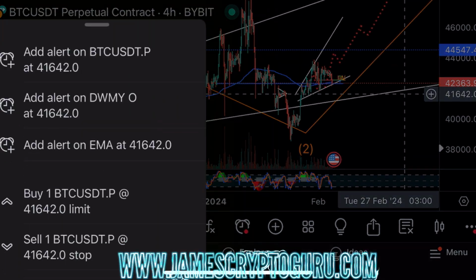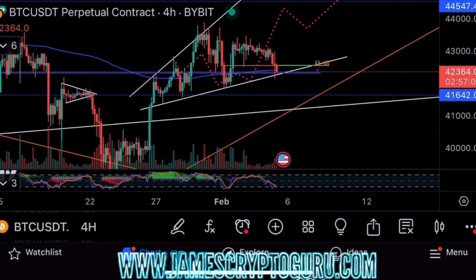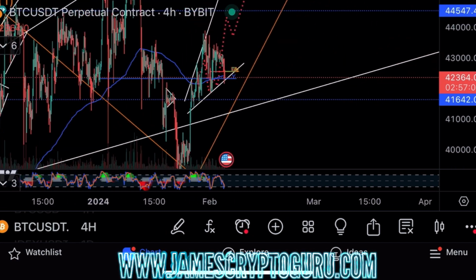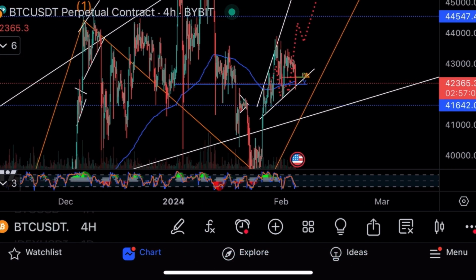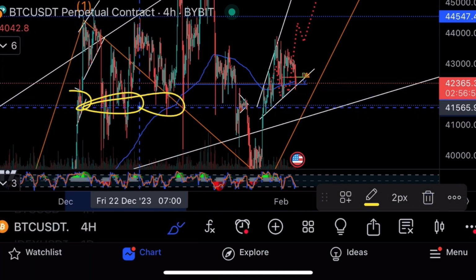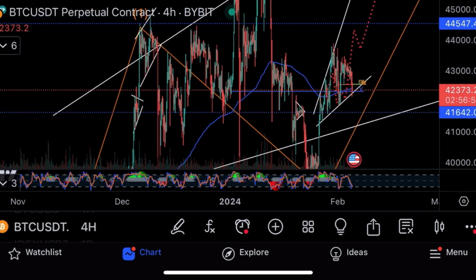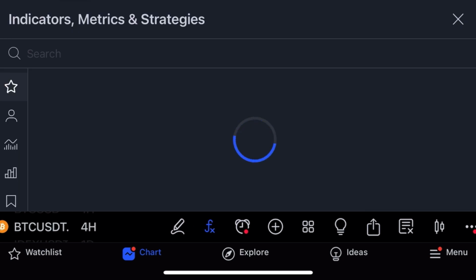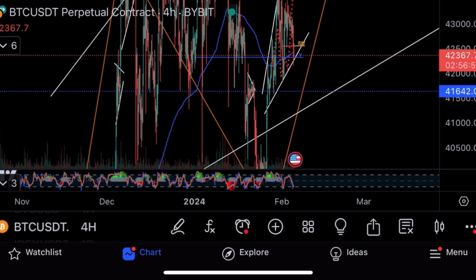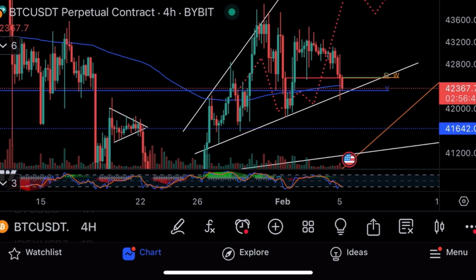Here. 41,640. This is where I would take a long, add to my position on my long. Why? We have a lot of support around that line. You can see here, many touches, many bounces, multiple touches on this blue trend line. This is the main area of support, I would say, at 41,642. If we hold this trend line, it will be beautiful, but most likely not.